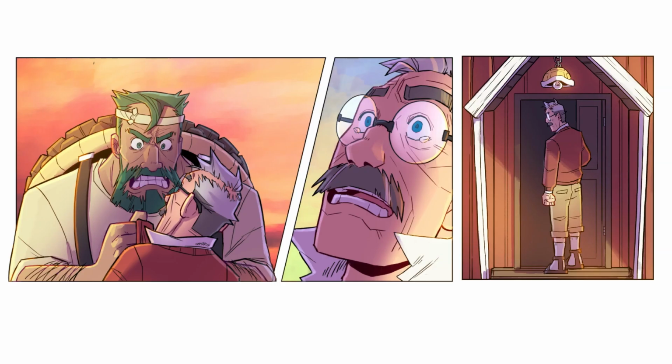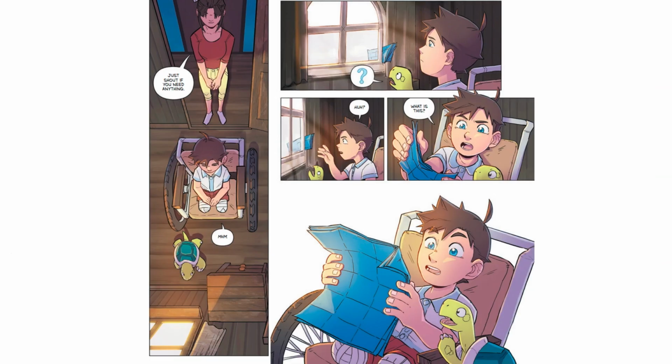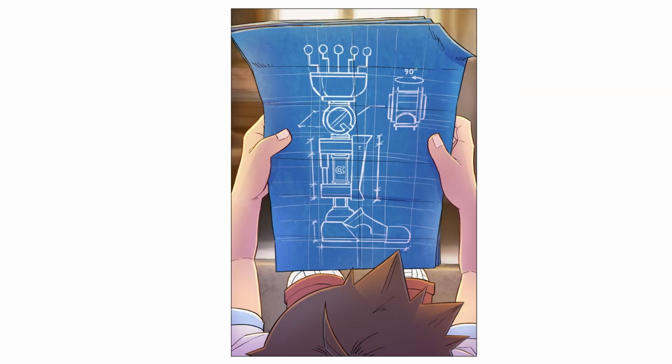Because of the accident, Cobalt's grandpa is exiled from the village, but before he is thrown out, he is able to sneak a blueprint into Cobalt's bedroom. This blueprint contains the instructions on how Cobalt can create mechanical legs so that he will be able to walk again.